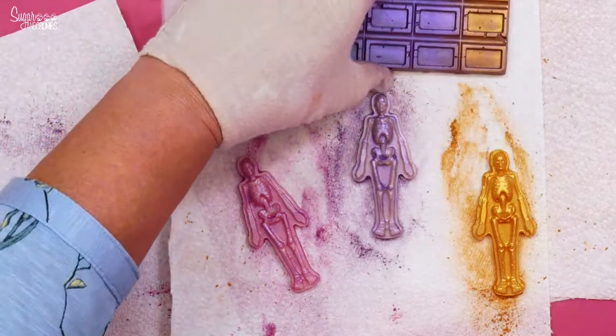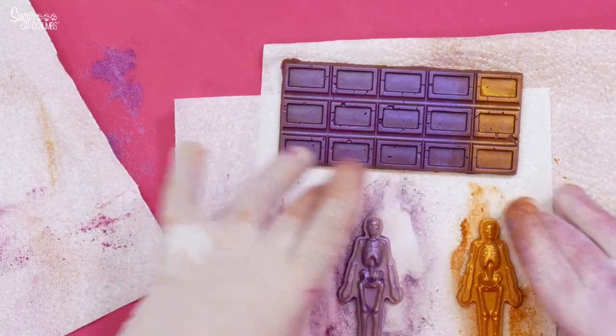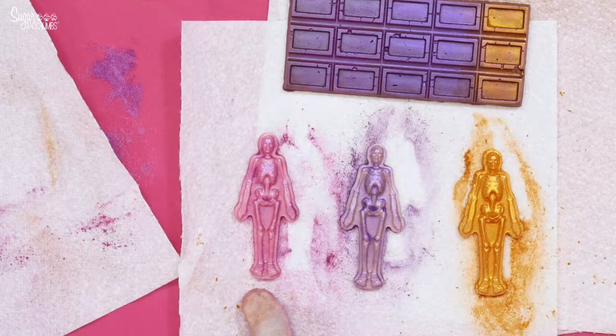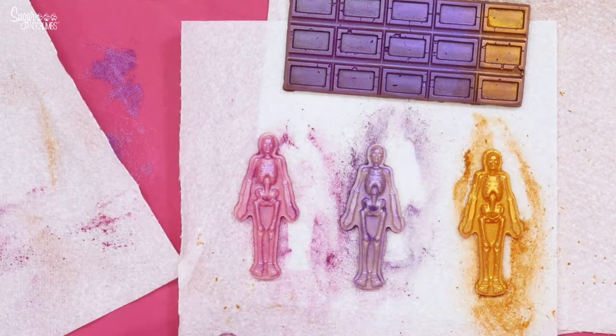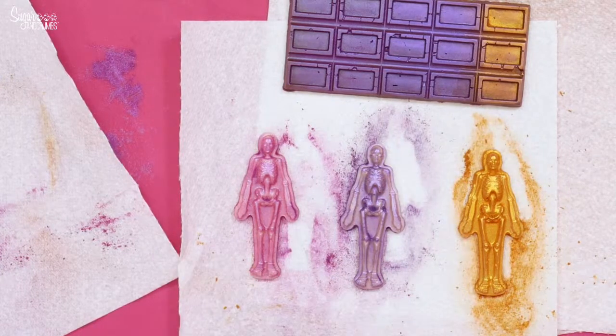So there we go. I'm going to bring this down here now. So there you have it. You've got purple haze there. Then you've got regal purple, which is there on that one. And then you've got the deep rich gold, which is there and there on the milk. And that's the difference between the milk and the white chocolate. They just come up slightly different shades, but they're still beautiful. So you can still wonder dust your white chocolate beautifully.